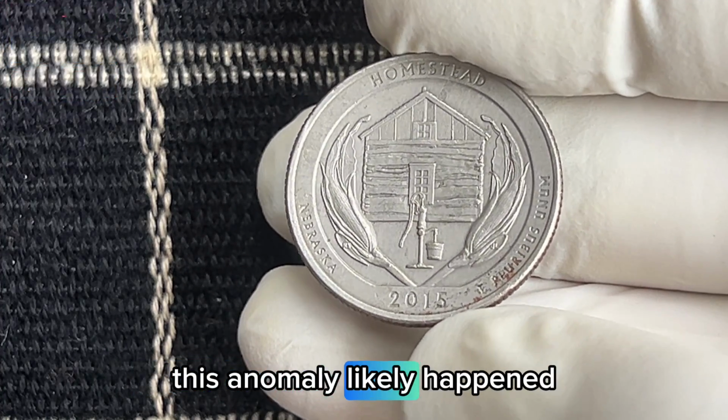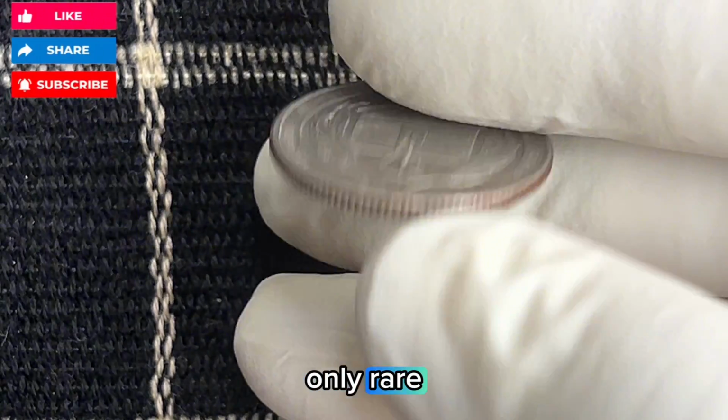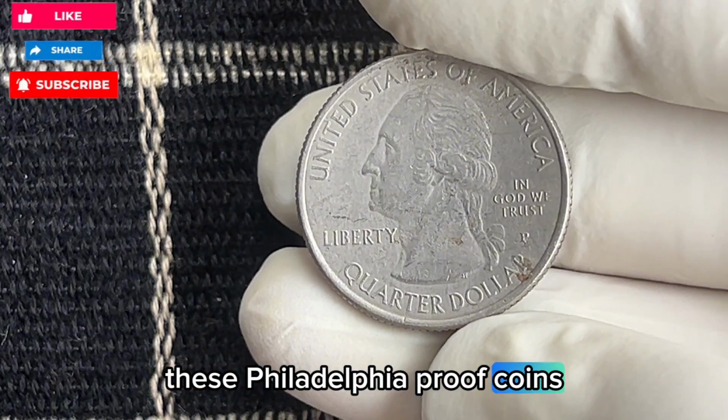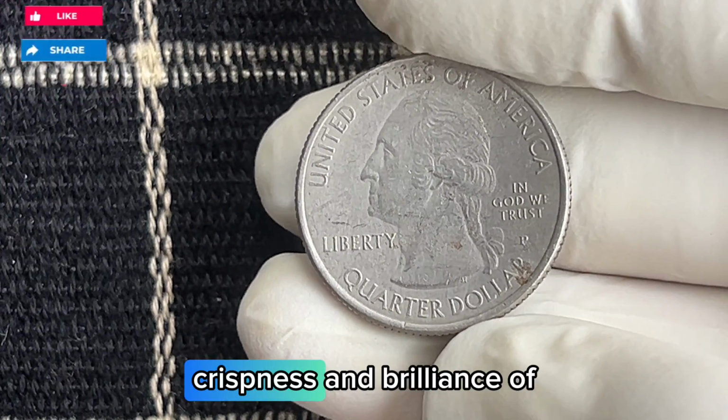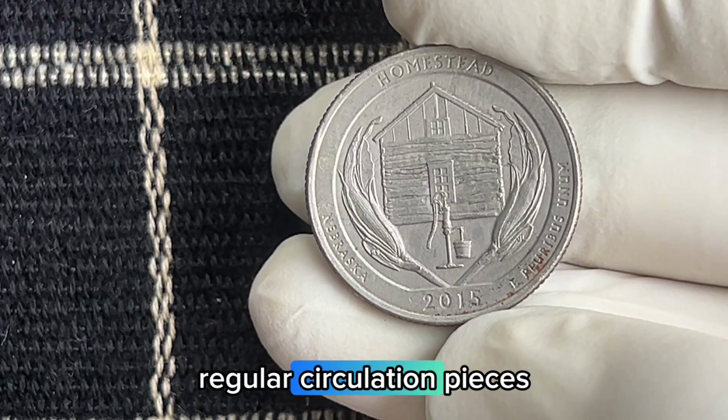This anomaly likely happened due to a minting error during production, making these coins not only rare but also highly desirable. These Philadelphia proof coins stand apart because they combine the crispness and brilliance of proof coins with a mint mark that's usually reserved for regular circulation pieces.